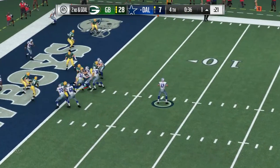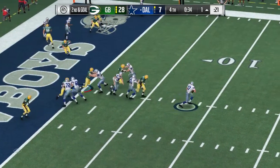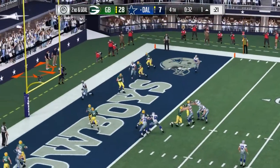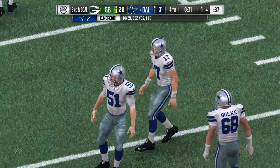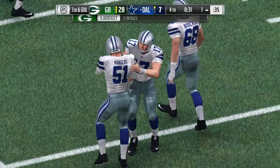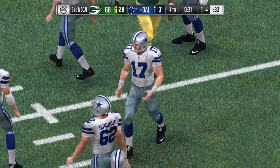Here's a play fake as they set up to throw. He's got time. And he just chucked that one out of bounds, out of everyone's reach. Maybe a wise call not to take a sack in this part of the field. It brings up 3rd down.